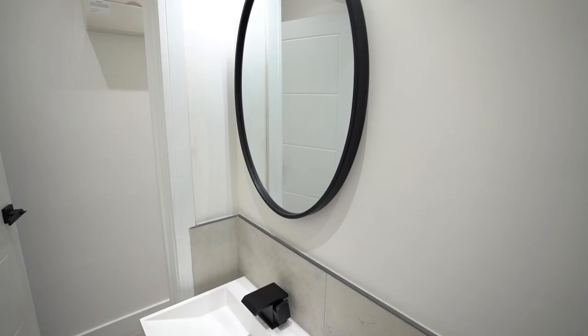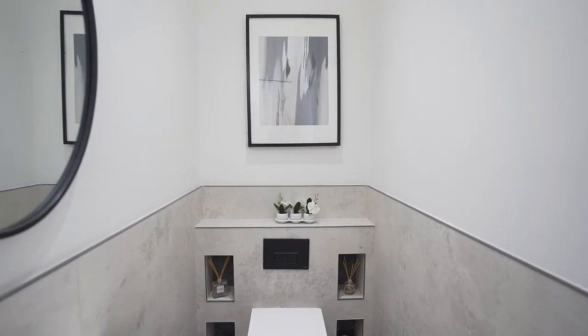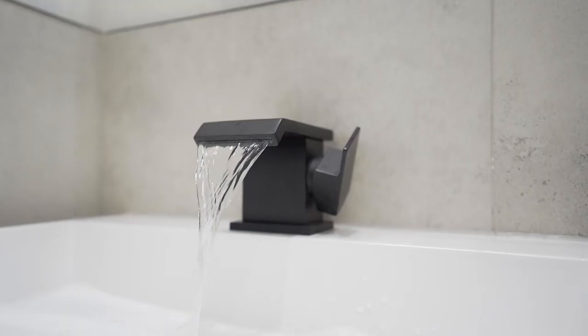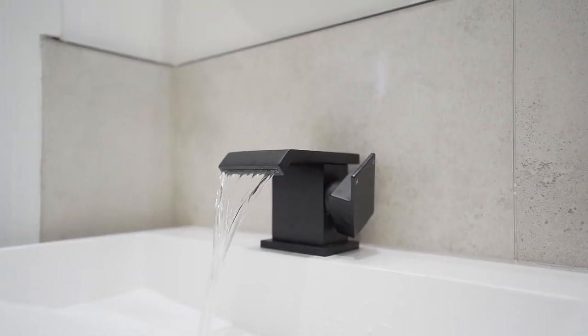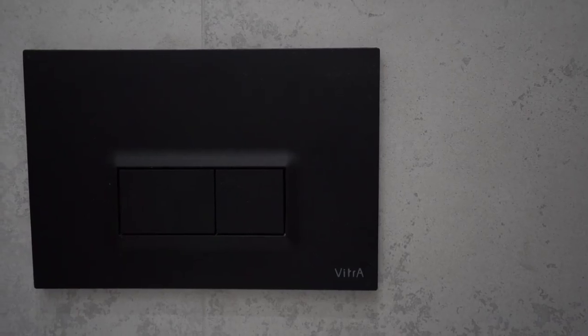So lastly, and last thing to talk about in this flat, is the guest toilet. To maintain the privacy of the owners, you know, you don't want to have them using the ensuite, so you've got a guest toilet for your guests to use. For here, we went for the epoxy, but with the tiled halfway up, black motifs throughout the room, so that includes the flush plate, the taps, the mirror, which kind of bring the design together.